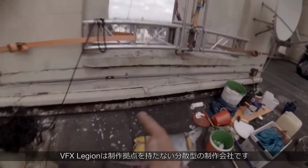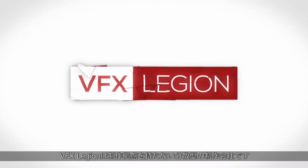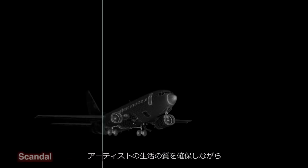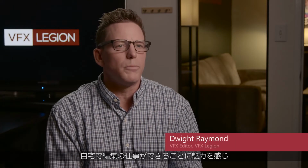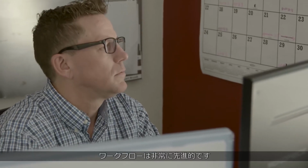VFX Legion is a way for artists to work wherever they are. Legion is really artist-based and focused on doing the best possible work, but keeping in mind quality of life. I think that was one of the things that appealed to me coming on as an editor, being able to work from home and doing my edits from home. Their workflow is really forward-thinking in that area.